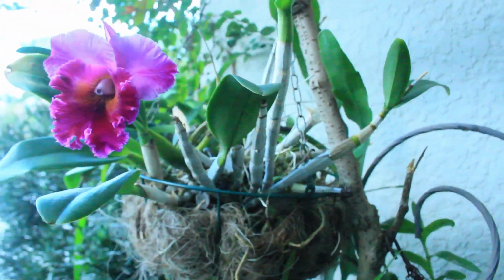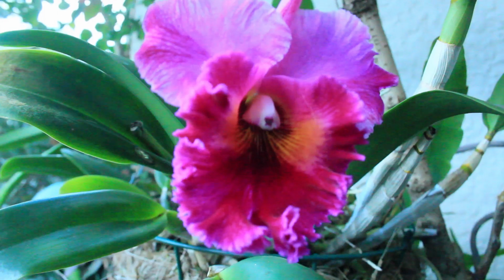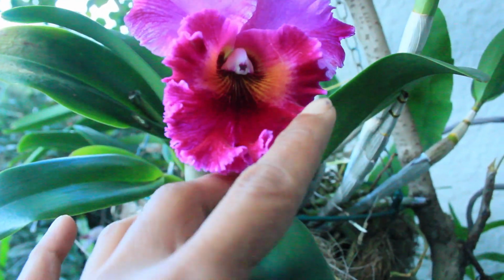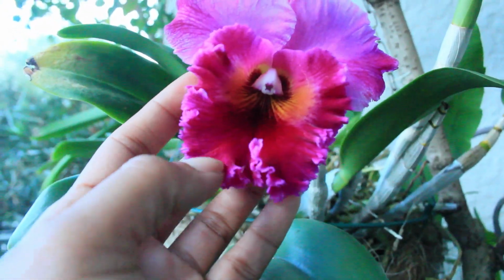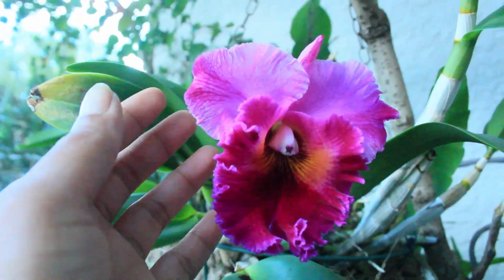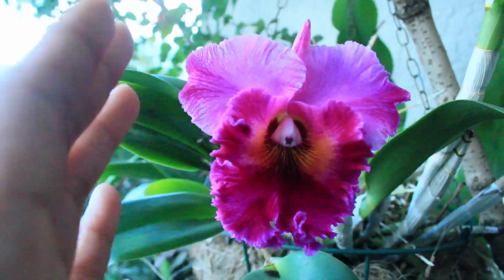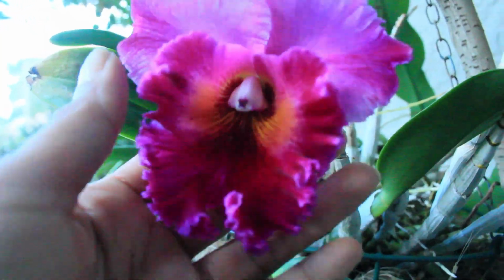And this is the beautiful cat Leia. What I love most about this is just the ruffled velvet petal that it has. And if you look closely, you'll see the orange, yellowish center. Just so gorgeous, such a deep color, and I'm not quite sure if the camera can actually capture the beauty of its color, but definitely a gorgeous specimen.